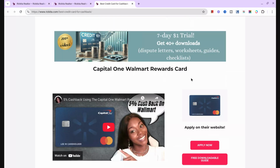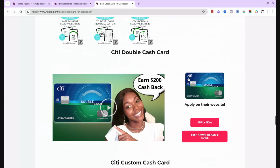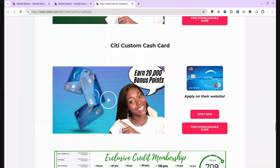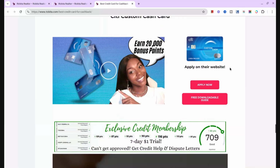The Capital One Walmart rewards card, I need to take that off of here, is no longer available. You have the BJ's Perk MasterCard. Citi, remember I said Citi is not going to do a pre-qualification. But if you're still a beginner and you probably only have one credit card, try to see, you might be able to get it. Citi Double Cash card, Citi Custom Cash, but look at the rewards for some of these cards, because a lot of times people don't look at the rewards that are offered on some of these cards.